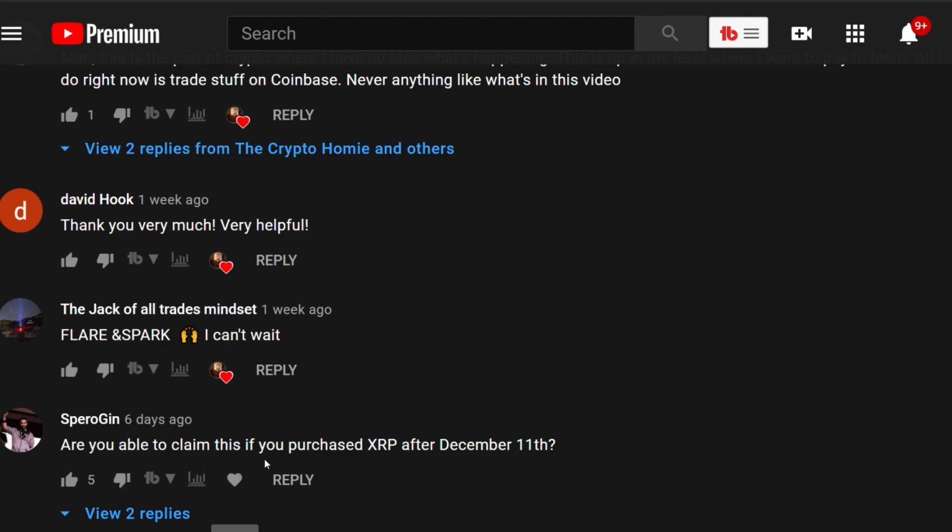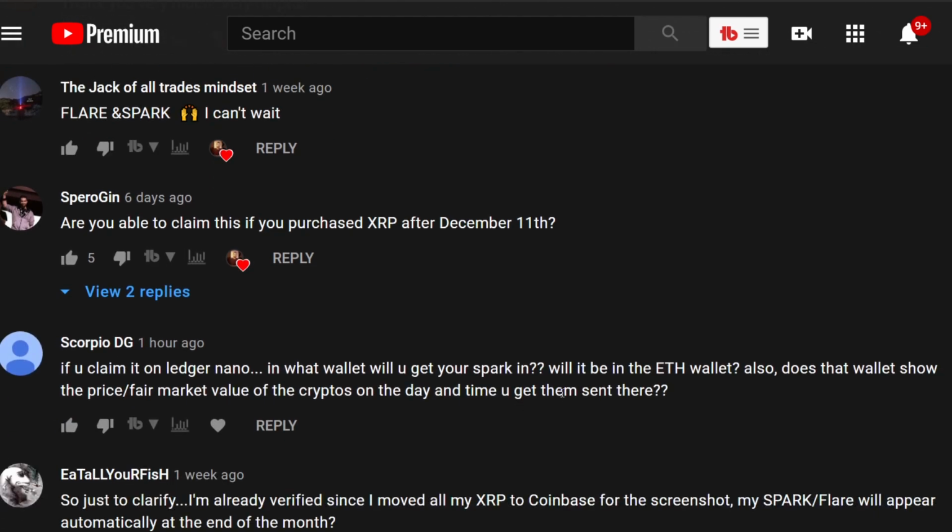Are you able to claim this if you purchase XRP after December 11th? Nope, you are not able to claim. The snapshot was December 11th or December 12th, 2020, depending on where you were in the United States, or I mean the world.